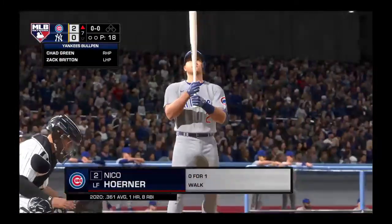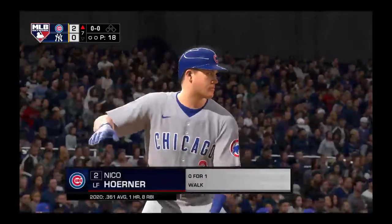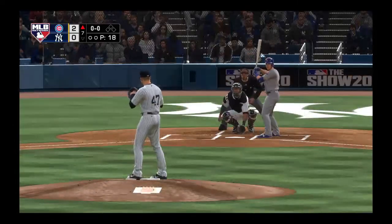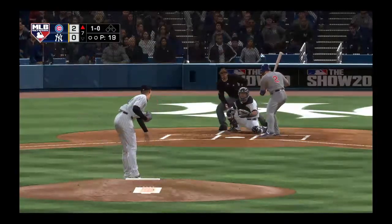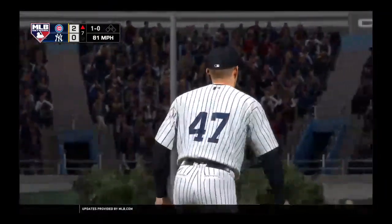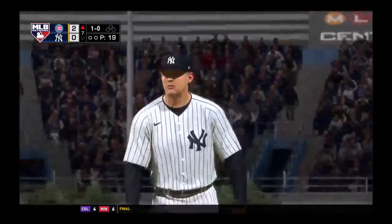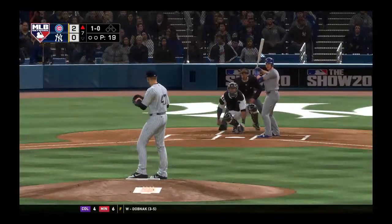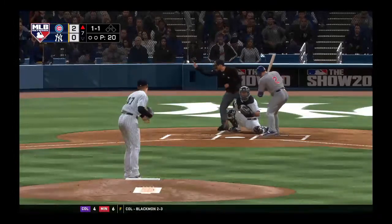New inning set to get underway, and standing in the outfielder, Nico Hoerner. Nico Hoerner. Here's the first pitch to him. Count 1-0. Looked like he was a little over aggressive there to throw that nasty curveball. Just needs to slow his delivery down a bit. In there, and it's even at 1.